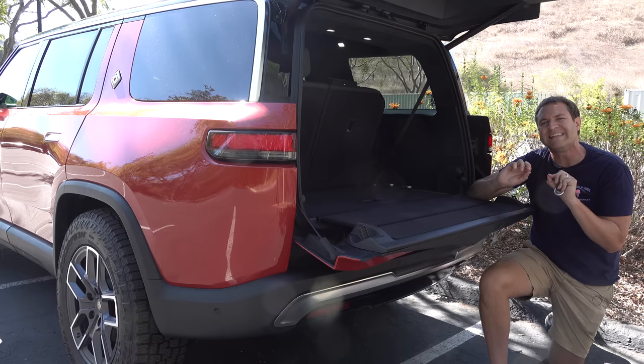Same deal with the second row seats. You have to fold them manually from the second row in order to get them back into place. That's a little annoying, especially at this price point, $85,000, $90,000. Most other vehicles at this price point have power folding up and down seats. Not only does this not have power folding seats, it's actually quite difficult to get the third row back into place. Definitely a miss if you're folding and unfolding your seats often.